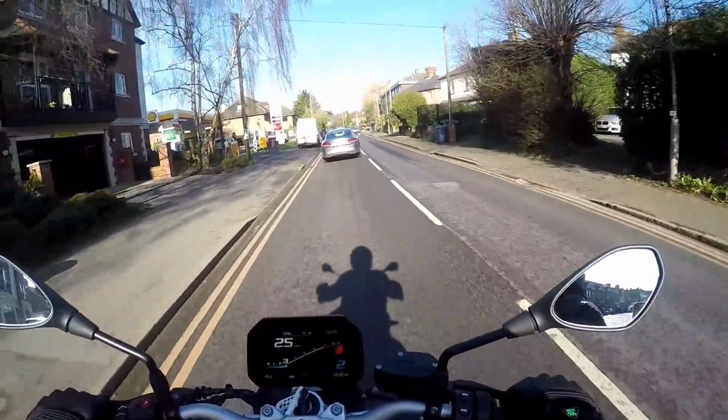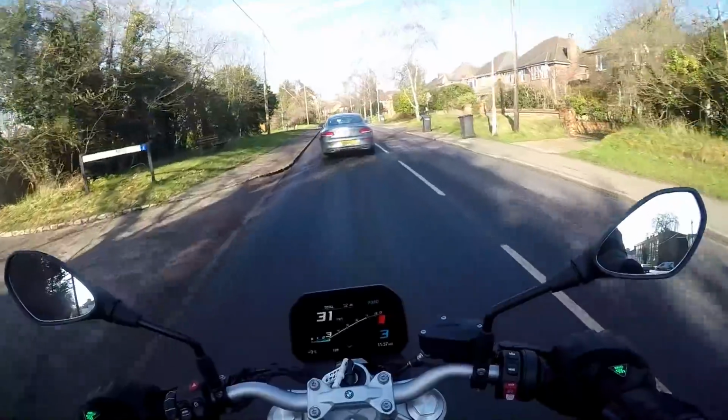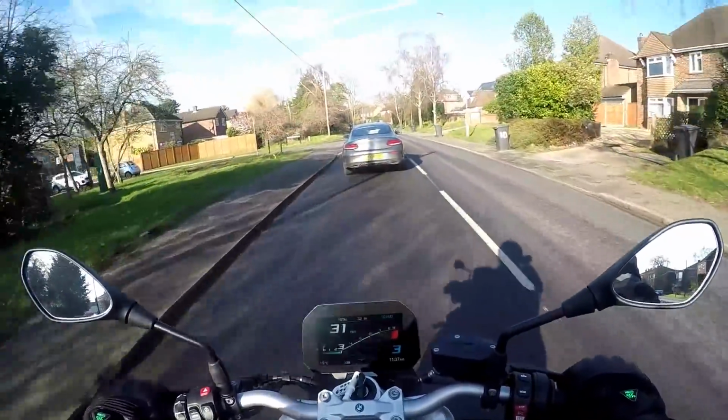Seems to be a nice little unit. So yeah, in traffic, it handles really, really nice. So if you had to ride to work every day, you could certainly do that on here, no problem at all.